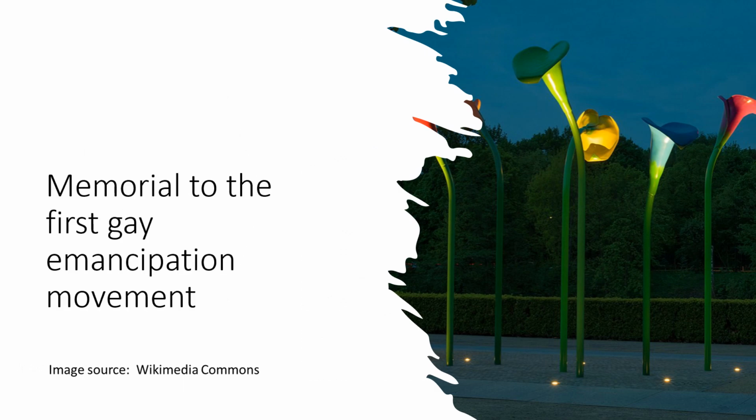Germany has had more than one gay emancipation movement, although it went by different names. I think, however, this memorial might be to the 21st century effort. Homosexual behavior was illegal in 19th and 20th century Germany, but was widely tolerated, at least in the cities, until the Nazis came to power.